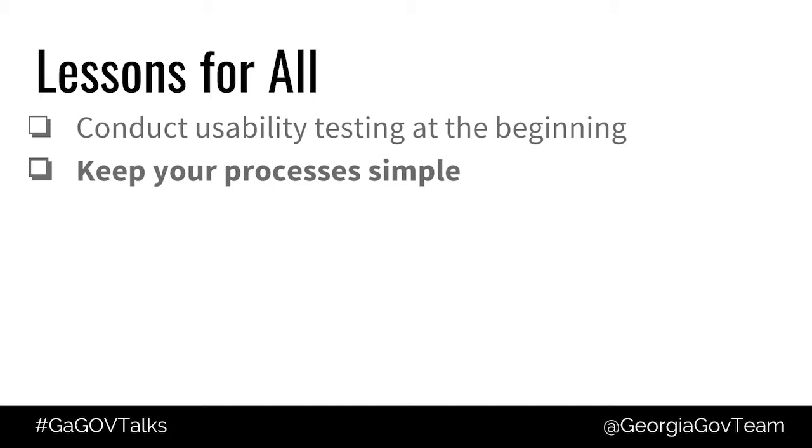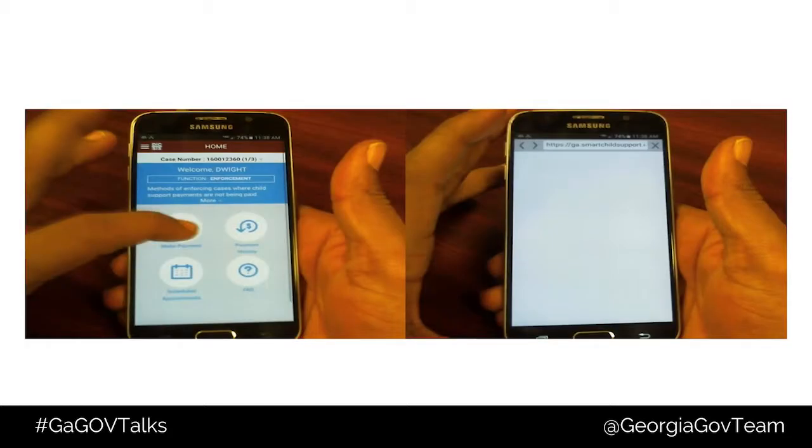So another lesson, keep your processes simple. Don't add unnecessary steps and make it familiar with any other type of login process that someone would encounter while browsing the internet or using another service. So don't bog your users down with too many steps. Keep it simple. Another issue we uncovered was the visibility or lack thereof of system status.